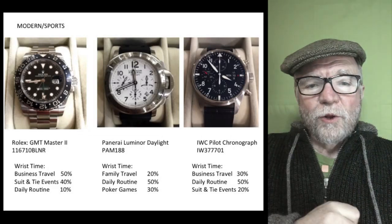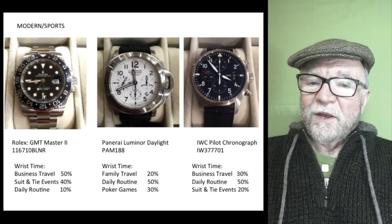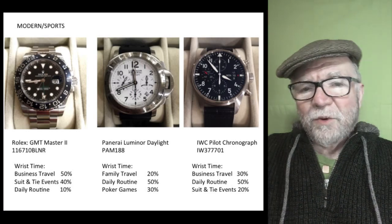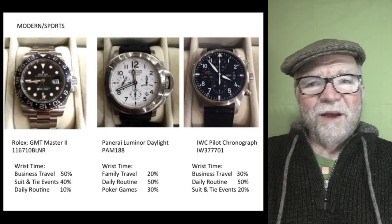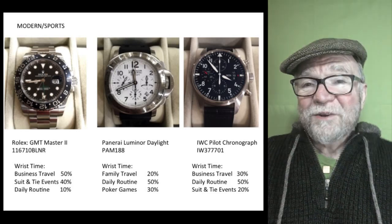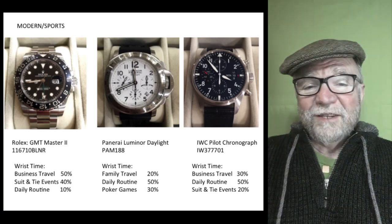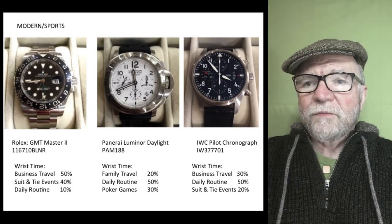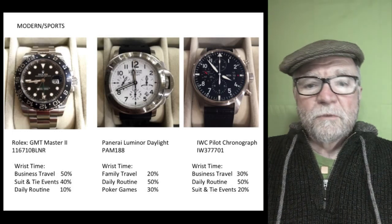Today we're going to take a look at Dmitry's well-organized collection. And the reason I call it a well-organized collection is that when I received all of the pictures, Dmitry had put down what they were used for, the percentage of time. My goodness, I've never seen such an organized collection of watches. Now, the first category is the modern and the sports watches.